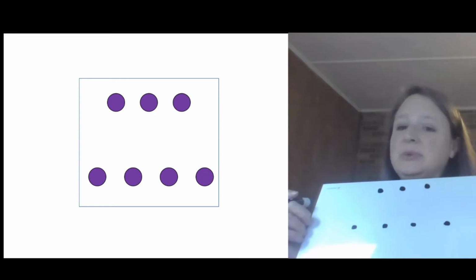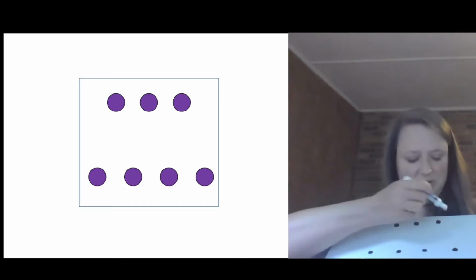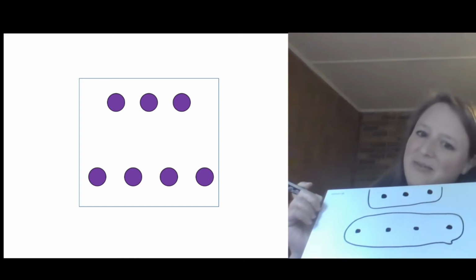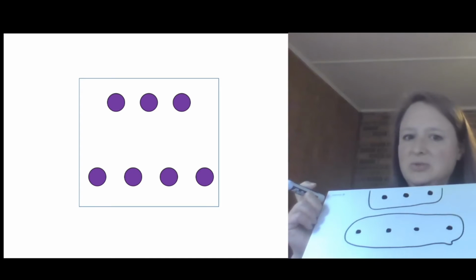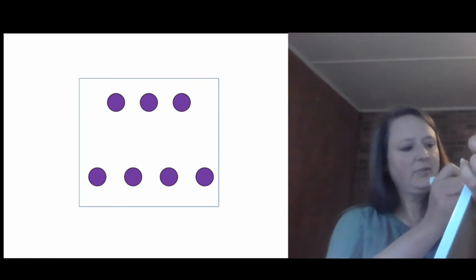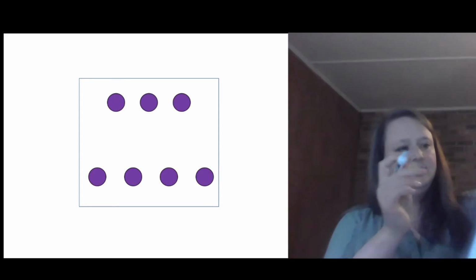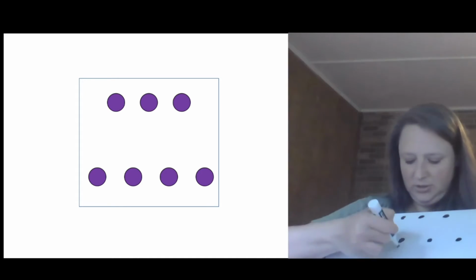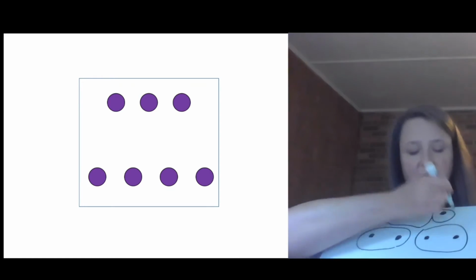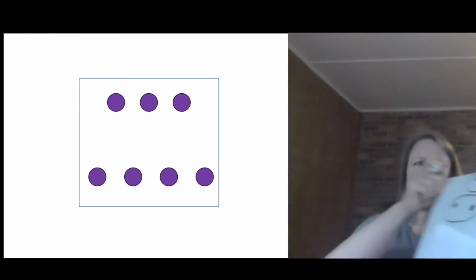Very nice. So how could you also see besides just saying, Miss Virginia, you just moved them? How else could you see 7? That's right. You could see 3 and 4. And 3 and 4 give 7. Excellent job. Let's take one more way that you saw 7. Okay, I see it. Let me draw it up there for you. So I heard 2, 2, 2, and 1. So that would be 1, 2, 3, 4, 5, 6, and one more makes 7. Nice job. You guys are doing a super great job.